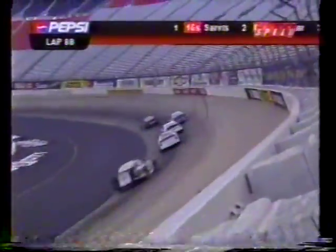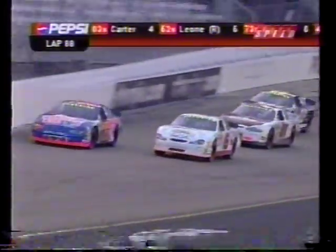Sarvis will try an outside look this time. Hard to pass on the outside in the corners, and you've really got to have a good run. And that guy, he's still on the tail end of the lead lap. He's not a lap down yet, so he's trying to stay on the lead lap. Now he opened the door. Jason Sarvis should go through.